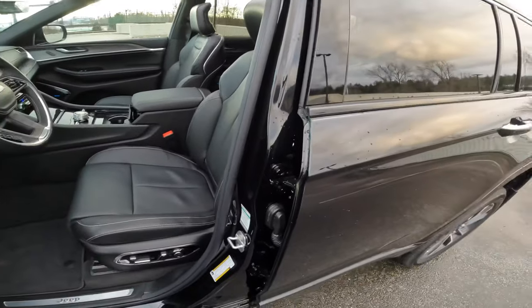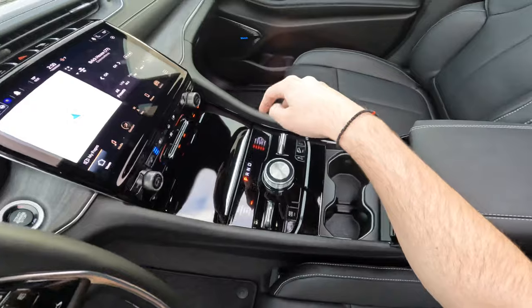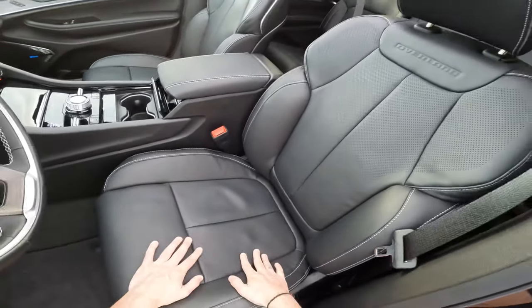Just absolutely gorgeous. We do have this thing raised, like I said. We did that earlier. You guys were watching. We raised this thing all the way to the top, so it's a little bit higher off the ground. But just gorgeous seats.